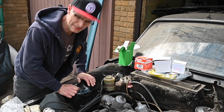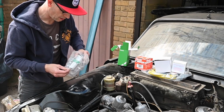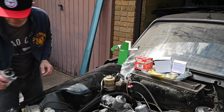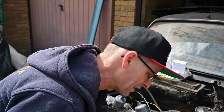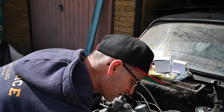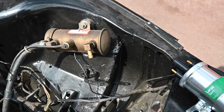I have literally no idea where that's gone, so I did go and buy a new Lucas high power coil to put on here instead. So that can go and live over here. So many wires everywhere. I think I'll find a couple of bolts for that because there doesn't appear to be any bolts in the bulkhead because I took them out to paint it and then lost them.